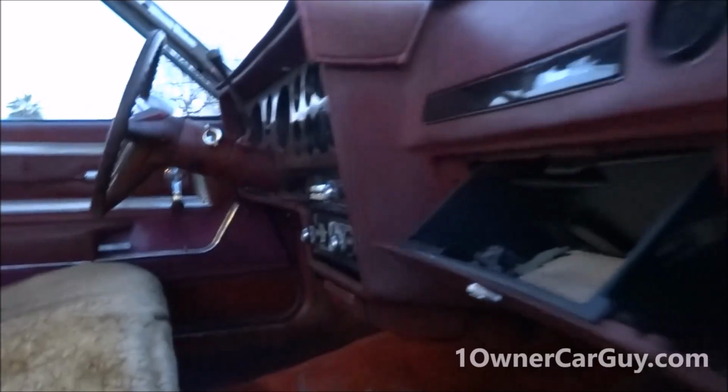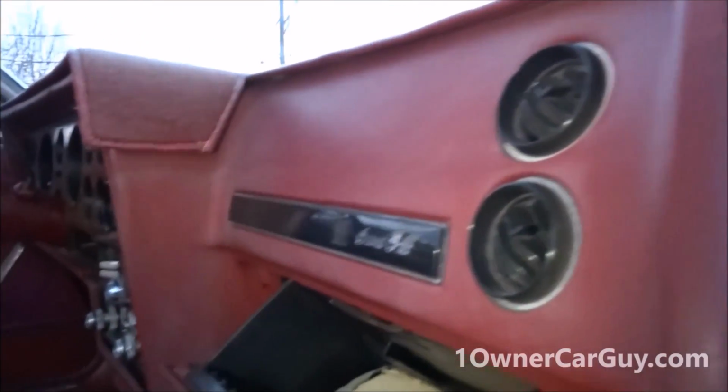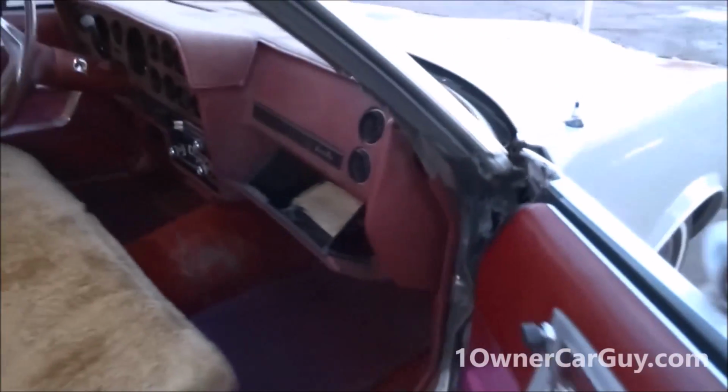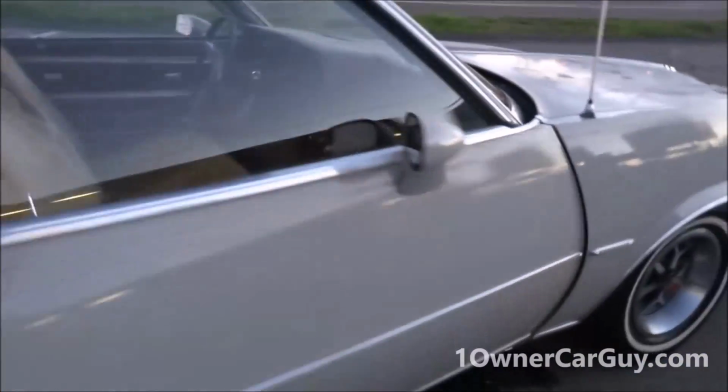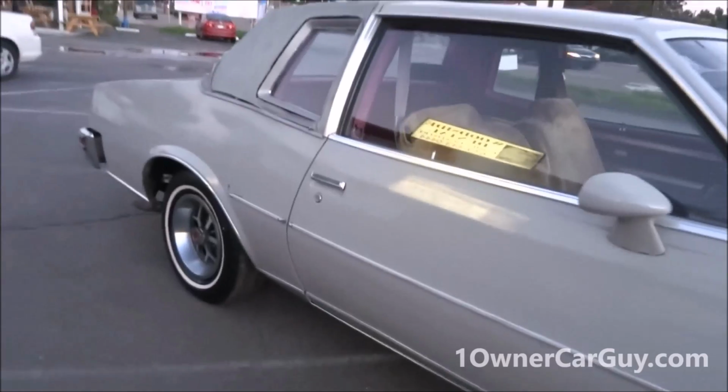Well, I'll go over there and show you. Headliner is as headliner does. Dash is in great shape from the front. Okay, I've showed you under the hood. I've showed you all this. It's got manual windows, which work. Yeah, well, the doors don't sag.